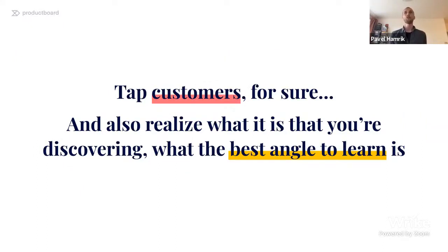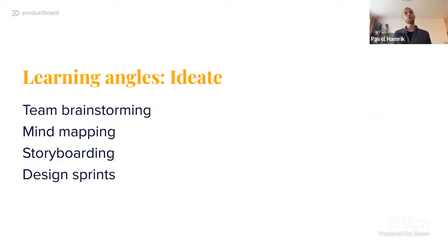I don't think I need to evangelize that here, but also consider what would be the best angle to bring your designs and questions to customers. And so, a really simple framework, just a couple of examples really. Let's say you want to ideate. You don't have particular solutions yet, so just brainstorm. Bring together a couple of people from your company, from customer success, from sales, put them into one room and run a short workshop. Mind map what they have in mind, do storyboarding or conduct a design sprint. I'll be sharing a couple of pictures from our design sprint for segmentation in a second.